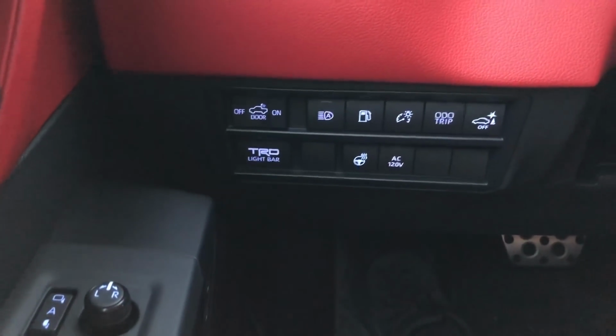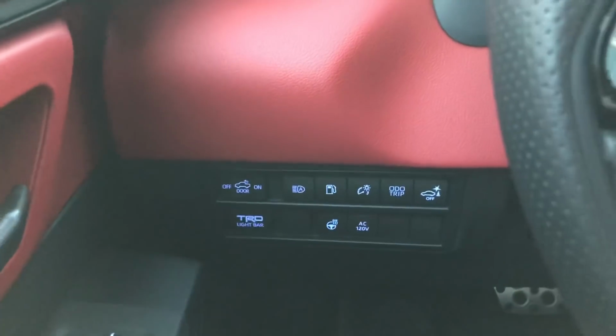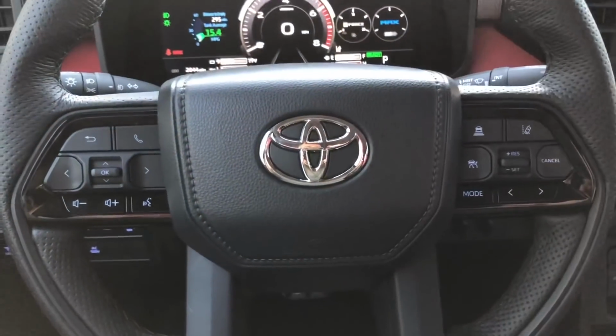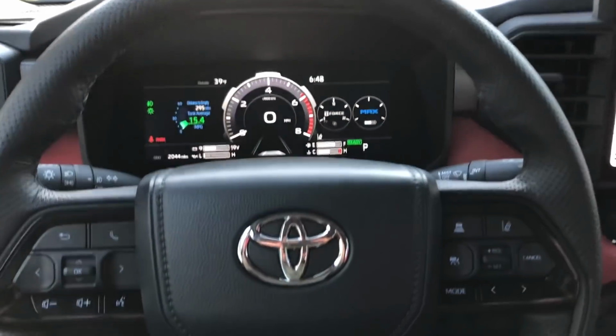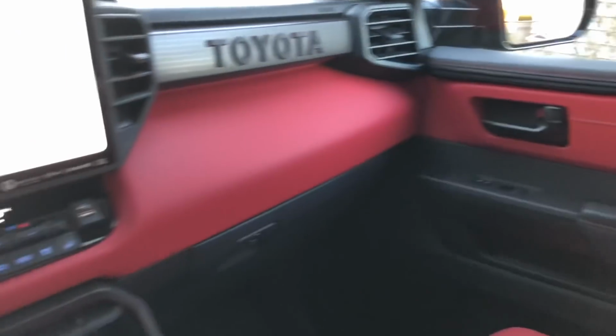Heated steering wheel, as you'll see. TRD light bar. Everybody's got to love that. Automatic high beams. Awesome. And again, one more time with the steering wheel. They changed the steering wheel for 2022. I think it looks great. Like a racing steering wheel. But let's check out the back seat real quick before we go.